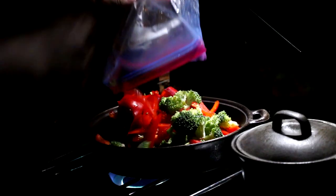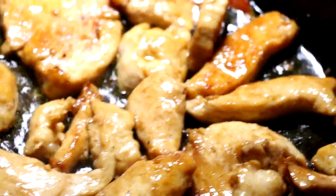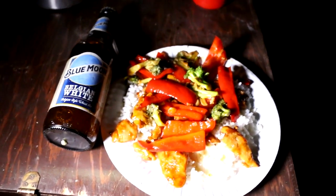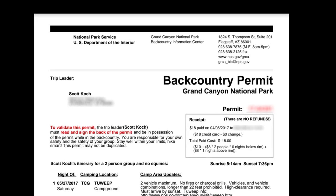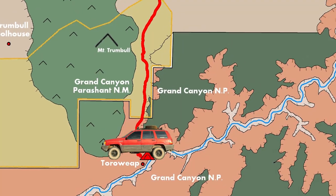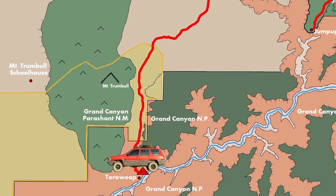After enjoying sunset at the viewpoint, we headed back to the campground where we got started on dinner. Tonight, chicken stir fry and rice, and it was absolutely delicious. The campsites at Toroweap require a permit from the Park Service, and chances are you will be joined by numerous others who made the drive as well.